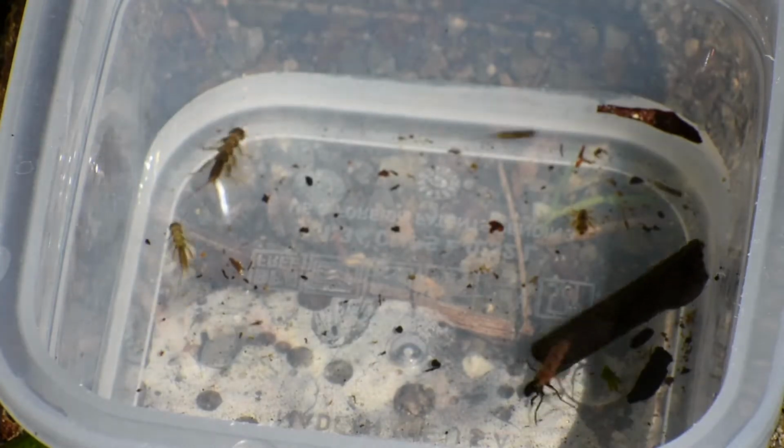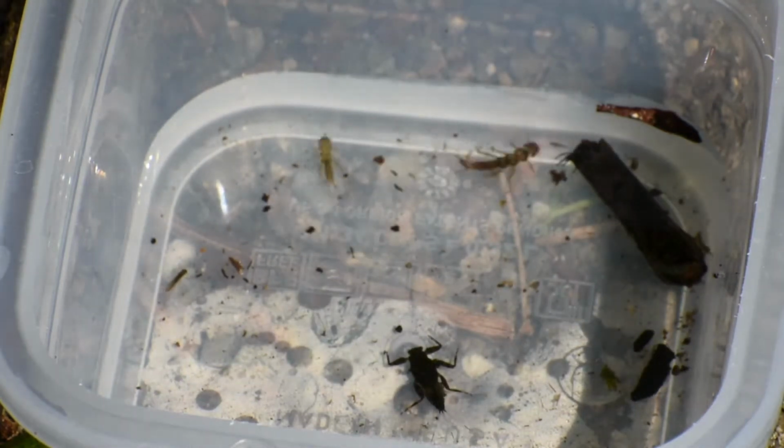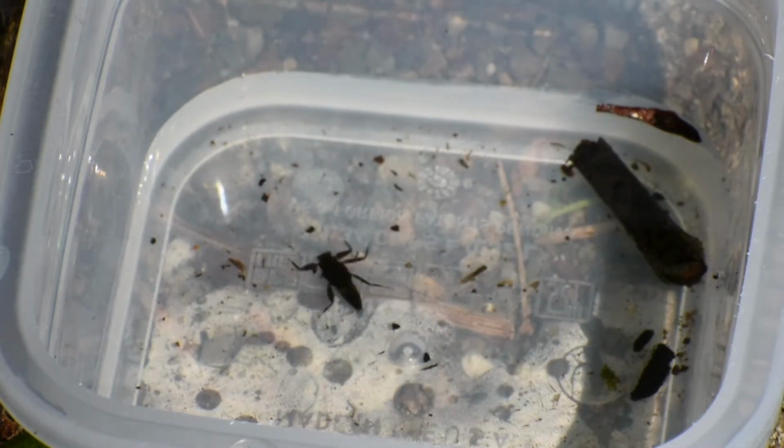Seeing the organisms in this stream does not only tell us that this is a healthy stream, but also means that this ecosystem can support fish, like trout, because they're food sources here, and that's incredibly important.